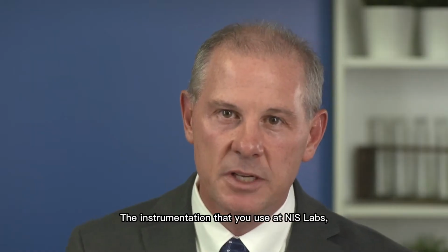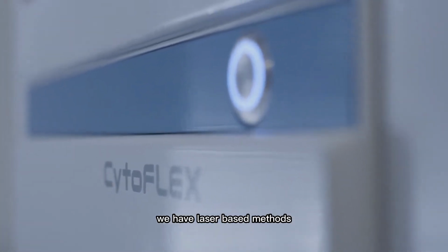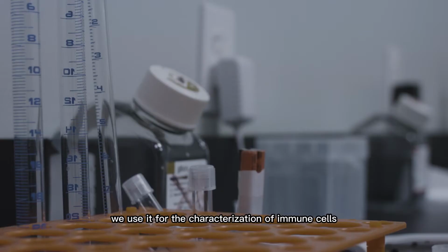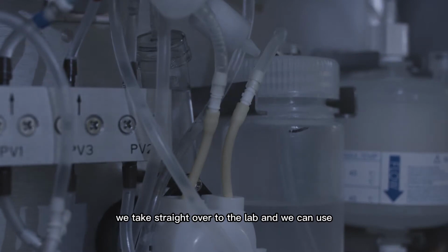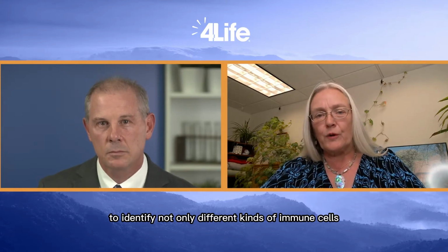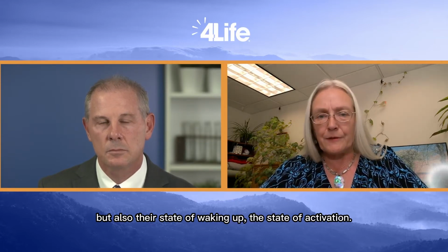The instrumentation that you use at NIST Labs, would you consider that state-of-the-art? Yes, it is. Let me give you a couple of examples. We have laser-based methods to examine cells. Specifically, we use it for the characterization of immune cells fresh out of the blood samples from the clinic rooms. We take them straight over to the lab, and we can use laser-based evaluation combined with high-end monoclonal antibodies to identify not only different kinds of immune cells, but also their state of waking up, the state of activation.